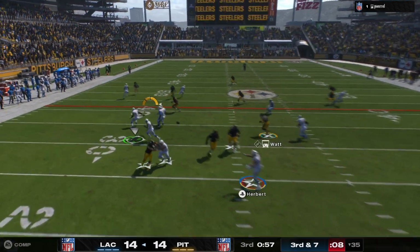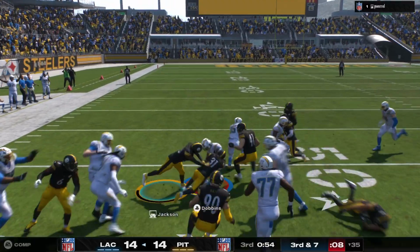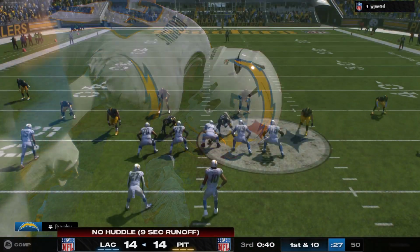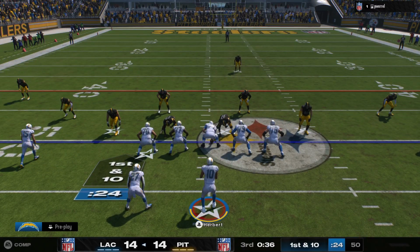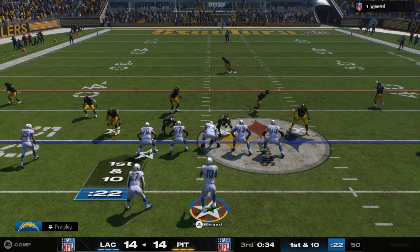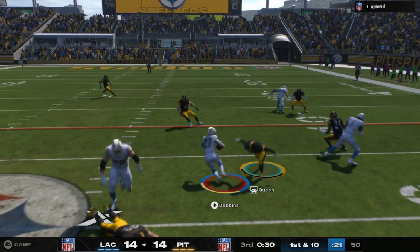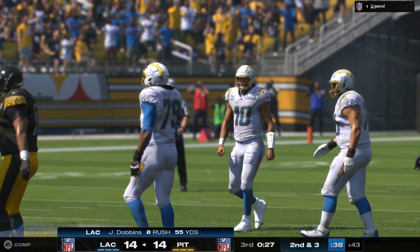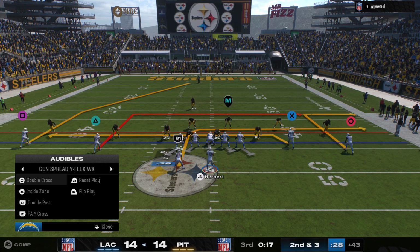Here's Herbert. They set up the screen for Dobbins. And he'll be stopped right at midfield. Give him 15 yards on that one and a Charger first down. They'll run up the gut with Dobbins. And he's going to be brought down inside the 45 at the 43. From the 43, it's 2nd and 3.